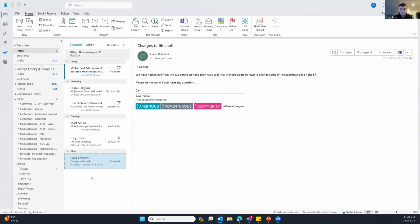So that's filing emails, really quick, and it fits in with your workflow. It is that small change you can make to ensure that you can save potentially thousands on billable hours being wasted, but also disputes later down the line.